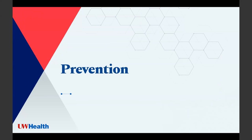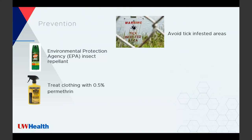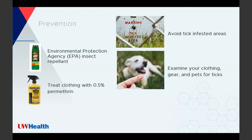Before you all leave, I want to conclude with prevention and what to do to protect ourselves from tick-borne illnesses. First, use Environmental Protection Agency registered insect repellent. Treat your clothing with 0.5% permethrin. Avoid contact with ticks, so stay on walking trails, avoid tall grass or bushy areas. And then examine your clothing, gear, and pets for ticks. Make sure you check all those crevices, armpits, ears, belly button, back of knees, waist, hair, between the legs. That's where they like to hide.